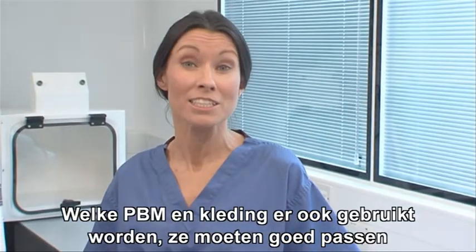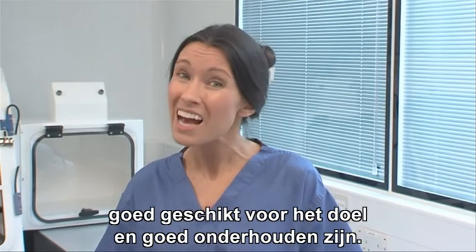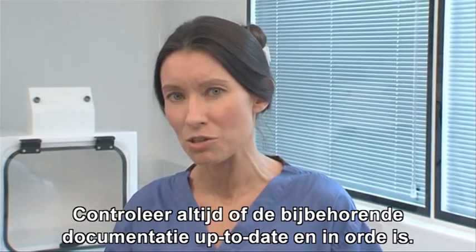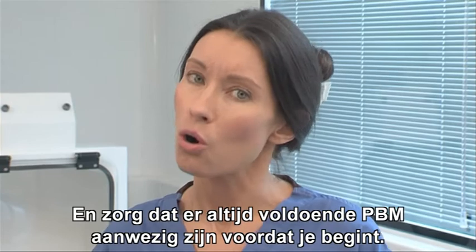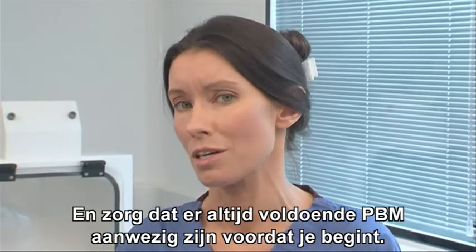Whatever PPE and clothing is used, it must be well-fitting, fit for purpose and well-maintained. Always check that any associated documentation is up to date and in order. And always ensure sufficient PPE is available before starting work.